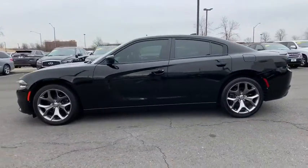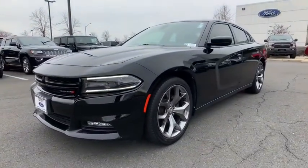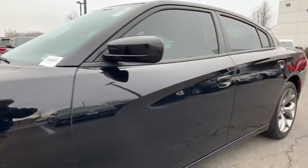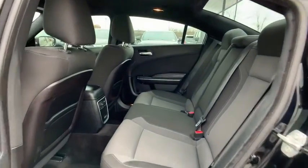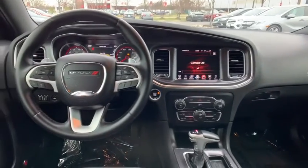Traction control, dual airbags, alloy wheels, power steering, four-wheel disc brakes, electronic stability control, compass, fog lights, heated front seats, trip computer, power windows, rear window defroster, overhead console, brake assist, remote keyless entry, tachometer, panic alarm, driver vanity mirror, front reading lamps.